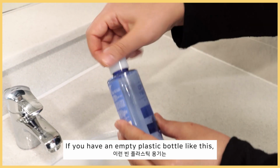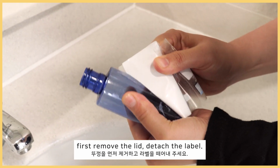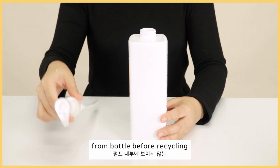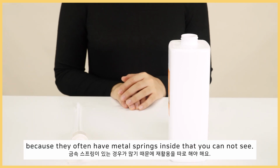If you have an empty plastic bottle like this, first remove the lid and detach the label. If it's a pump type container, which is often multi-material, it's good practice to remove the pump from the bottle before recycling because they often have metal springs inside that you cannot see.